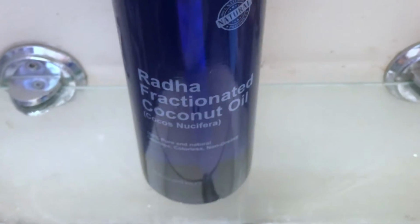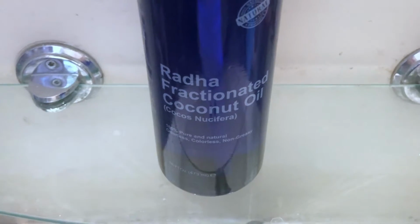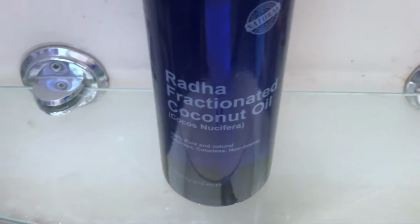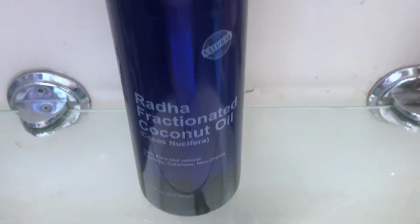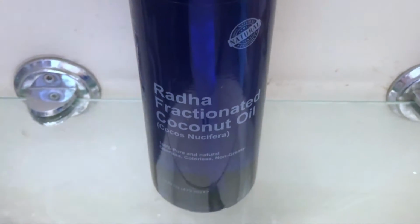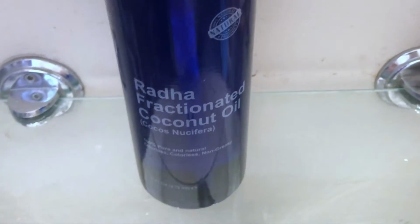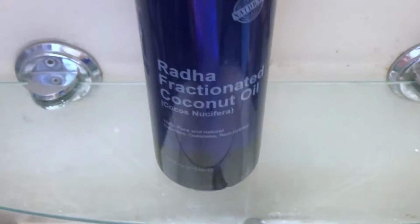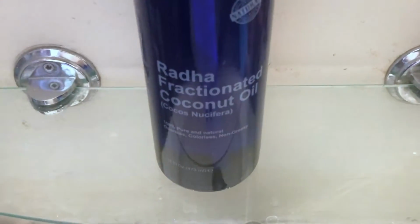and rejuvenated. I spend a lot of time in the sun, a lot of time in the water, and we're talking ocean water here, and my skin and hair get dried out very, very quickly. So it's nice to have something like coconut oil to healthily and organically treat that. Then I found this fractionated coconut oil, and this was a bit different. It's basically coconut oil that's gone through a distillation process and essentially brings all the good things out of it that you really need for your skin and hair.